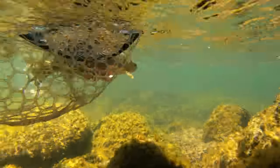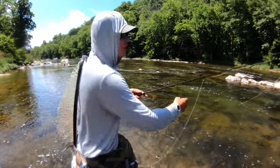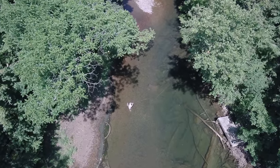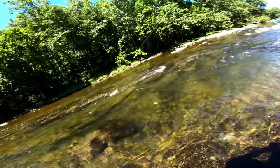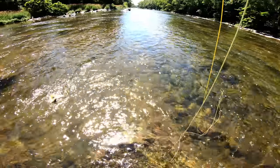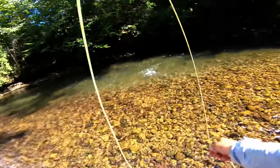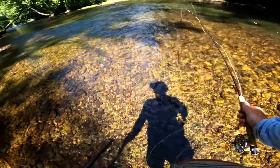Killer, dude. So, case in point, take your time. It's not always going to work like that. Got lucky this time, but take your time to make sure that your flies are the right depth. If your flies weren't the right depth and weight there, you wouldn't have caught that fish. Broke him off. Didn't want him anyways.